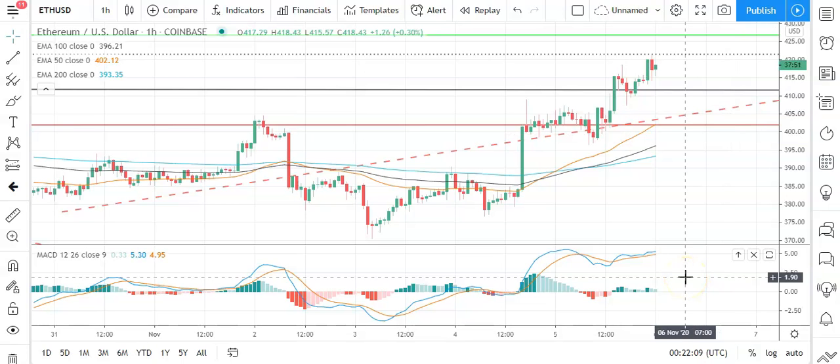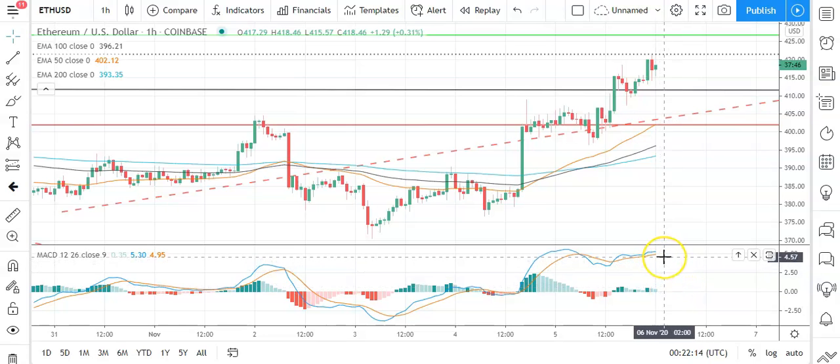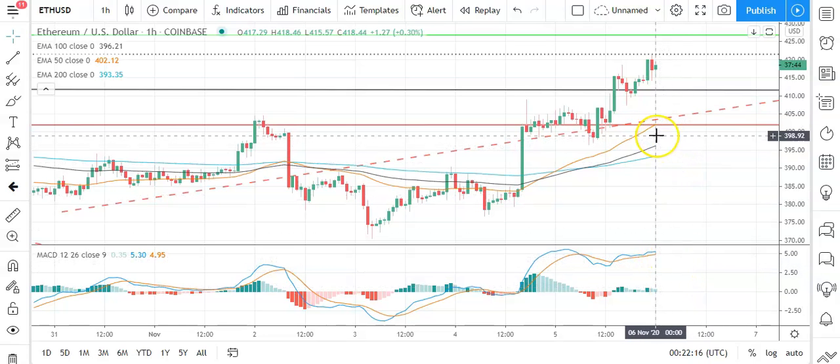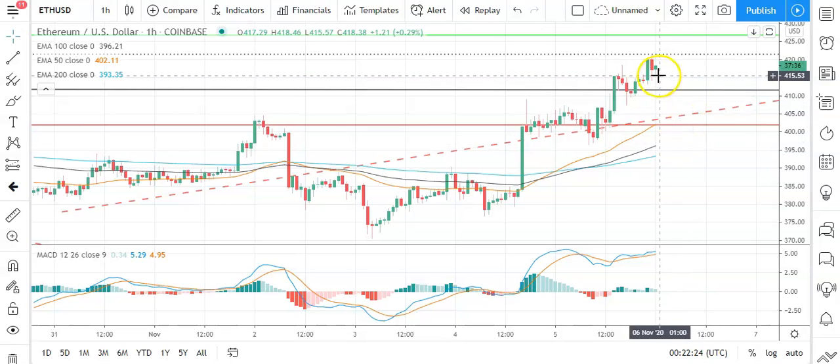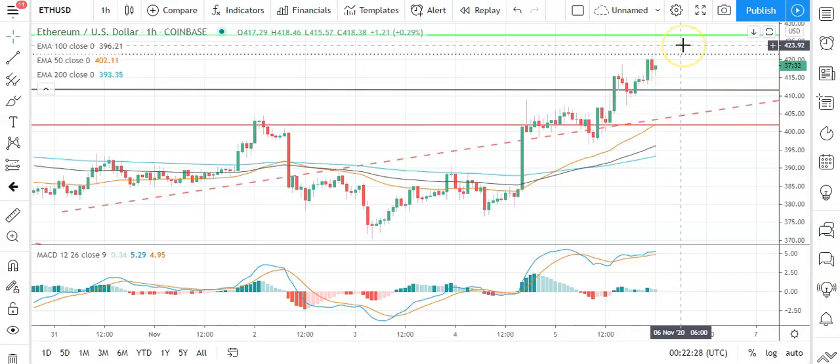Looking at the MACDs, slight narrowing of the bullish histogram, but nothing suggestive of a bearish cross there. On the EMAs, we're seeing the 50 pull away further from the 100 and the 200, supporting further upside on the day. So key through the early part of the morning, avoid the pivot and break out from yesterday's high to then bring 425 levels and resistance levels into play.